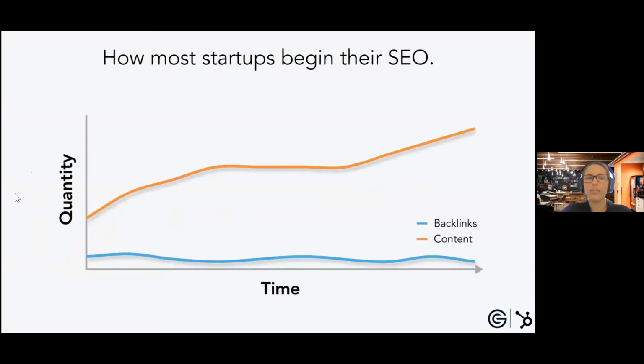So let's talk a bit about how startups begin their SEO journey. This chart isn't isolated to startups, but a lot of advice that's given to early stage companies with a new website is just to focus on creating a ton of content. And some of you might have been doing this for like 5 to 6 months and you just see flat traffic and you wonder why you're not seeing results.